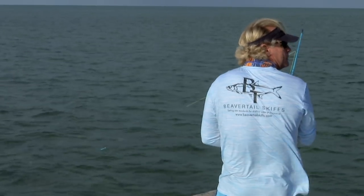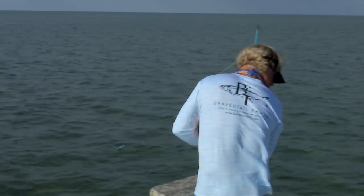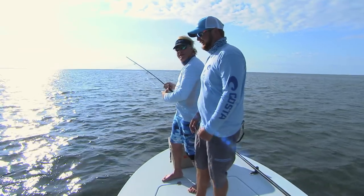I'm using a real long leader. What I'm trying to do. Yep, what I'll do is I'm going to hop down there, lay down on the deck, see if I can't help you out. Nice and gentle here. Still pretty green. It's a fly rod's awful short, man.